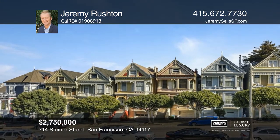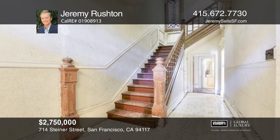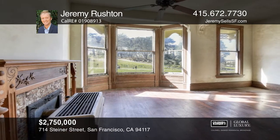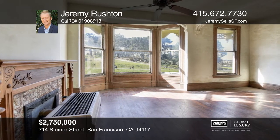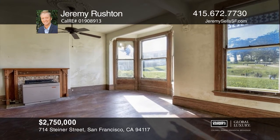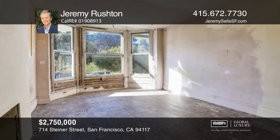This elegant 1890s Victorian has charm that radiates throughout with its high ceilings and myriad of period details. Alamo Square is showcased from the front of all three levels. A full view of City Hall is enjoyed from the kitchen on the lower level, and absolutely striking views of downtown await you on the second and third floors.